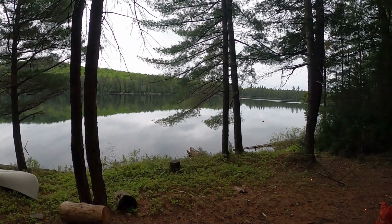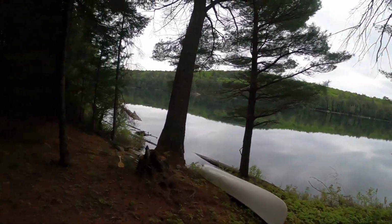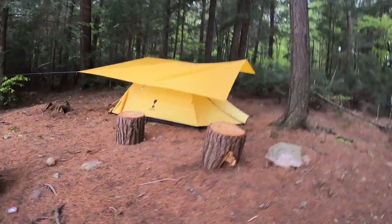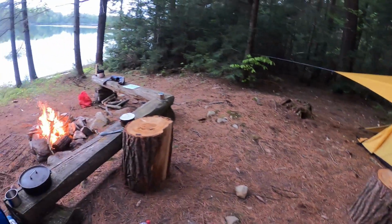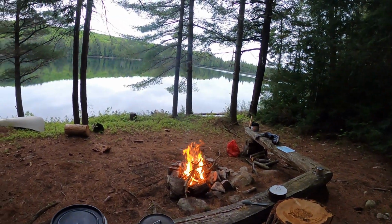This is our morning on Raven Lake. There's the canoe. Tent pad up here is a nice flat dugout spot. Got 3 of these big stumps that are very handy. And Steve got us a fire going there.